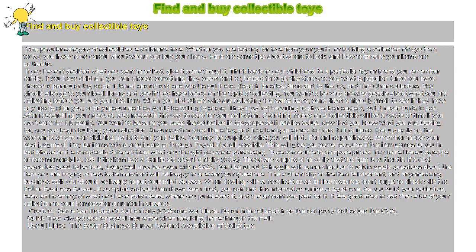Now that you know what you are looking for, you can begin building your collection. Scour auction sites like eBay, and local antique stores for hard-to-find items. Get up early on the weekends so you can visit flea markets and yard sales. You may be surprised what you will find.